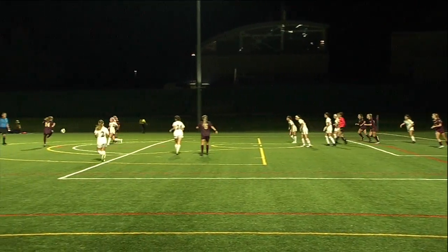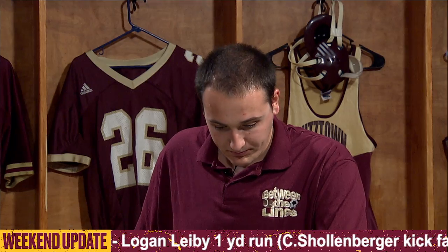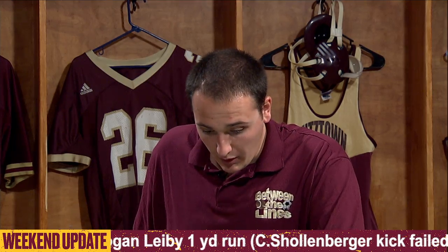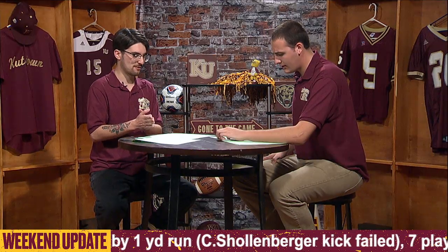Just 2 goals for Bloomsburg, but then they came back against Mansfield, and the offense broke free. They had a big 6-0 win at Keystone Field, which was, I believe, the first win on that field. Unfortunately, we were not there to cover that game, so we did not see it. It was a good game. So finally, after that game, they were back to .500.